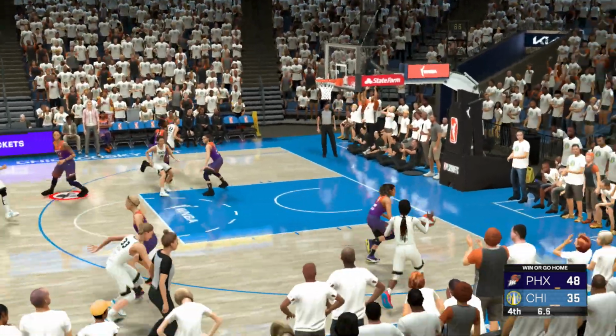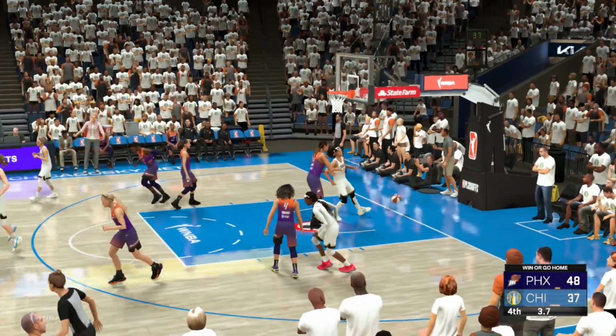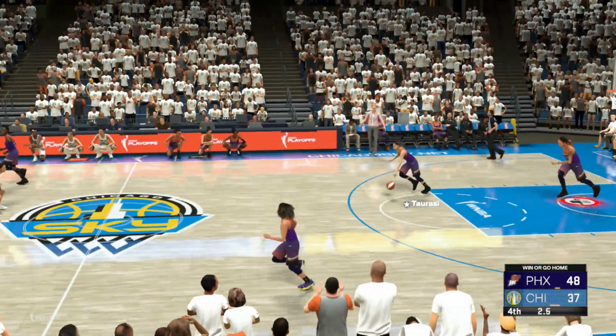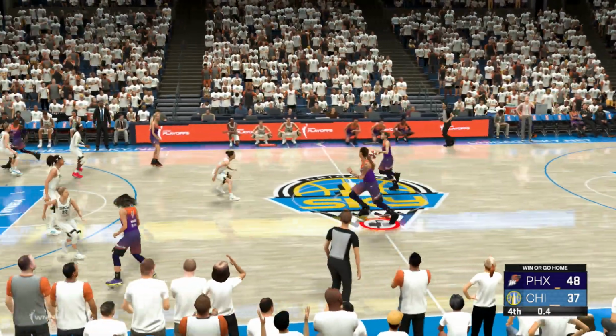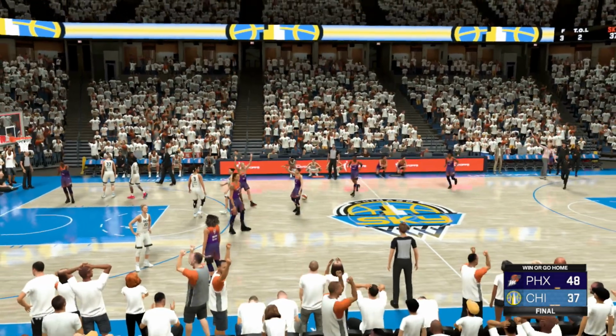Left side, Quigley. To the inside. And the basket by Parker. The defense has to do a better job of keeping Parker out of the paint. She's too skilled inside. And so it's Phoenix easily grabbing this one. That's the end of the game.